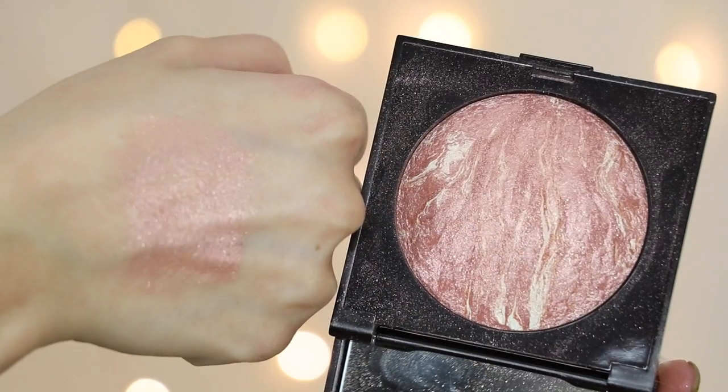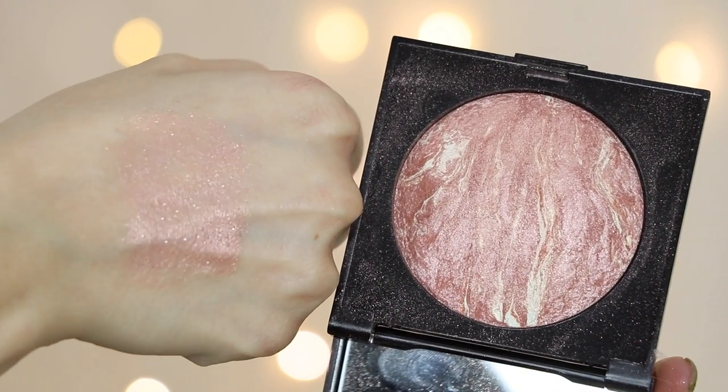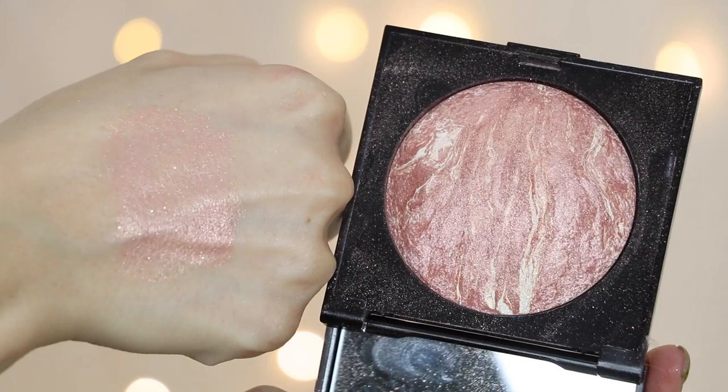It looks stunning when it's on, but when I get really close to a mirror, I can just see so much glitter on my face, and I don't really like that because it makes me feel like my face is dirty. When there's too much glitter specks, I'm like, oh, something's off. It makes me feel weird. I don't like glittery things on my face, and that is actually the main reason why I don't like a lot of these products. I like glitter in my eyeshadows, not on my face.